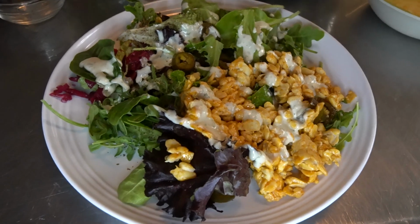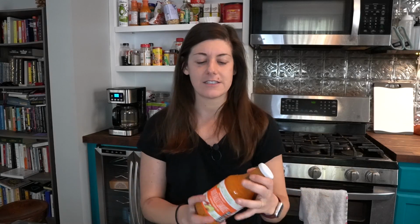Just got back from the gym, it's 4 p.m. and I still haven't really eaten, so I am super hungry, and I'm gonna make one of my favorite meals, which is a buffalo tempeh salad. A lot of people wonder how you make tempeh taste good, because it's kind of weird and bitter and gross. And the secret is buffalo sauce.